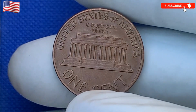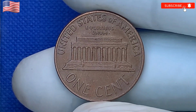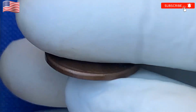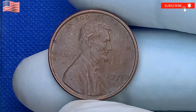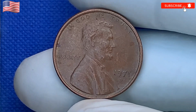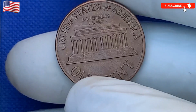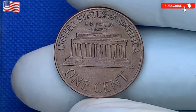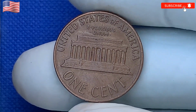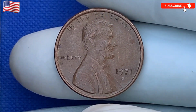Now, let's jump ahead to 1971, a year that marks an important milestone in the history of the Lincoln penny. 1971 was a significant year because it was the first time the U.S. government produced pennies with the Lincoln Memorial design in the new copper-plated zinc composition. Prior to that, pennies were made with a heavier, solid copper composition, but by 1971, the cost of copper was rising, and the U.S. Mint had to adapt.